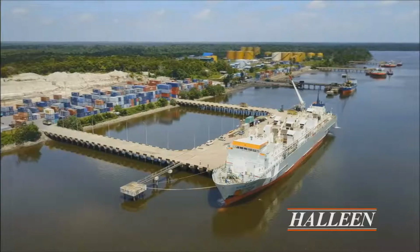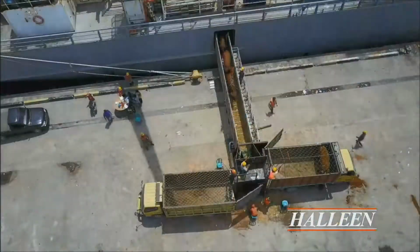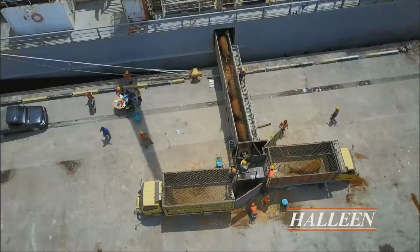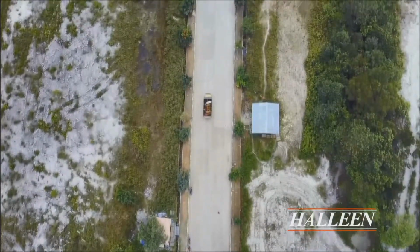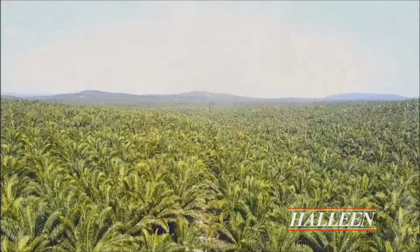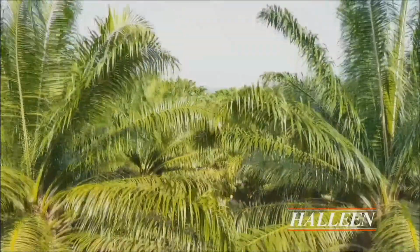The first shipment into Soolong Ranch went in June 2014. Since then, Halleen has been collaborating with the Soolong Ranch team to build their breeding project from an original shipment of 2,000 head to over 6,000 head. Soolong Ranch is integrated into the greater palm plantation. That covers about 70,000 hectares.